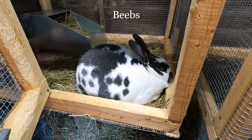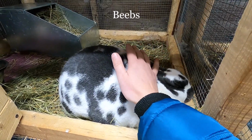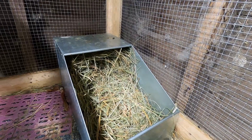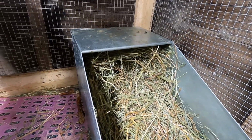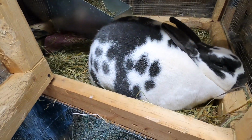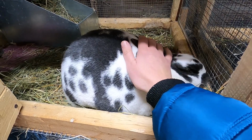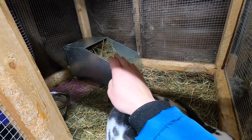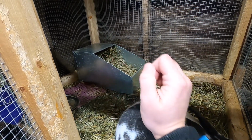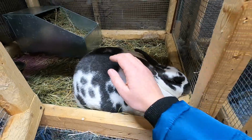Hey Beavers, how you doing, Mama? Doing okay? Getting your nest ready in there? Nest box is full of hay. There's a little hole in the back there. There's no fur in it yet, but Beebs always waits until the day her babies are born before she pulls the fur to put on top of them. She likes to make a nest with a hole in the back where she lays her babies and then pulls fur to put on top of them. That's a good girl, Beavers.